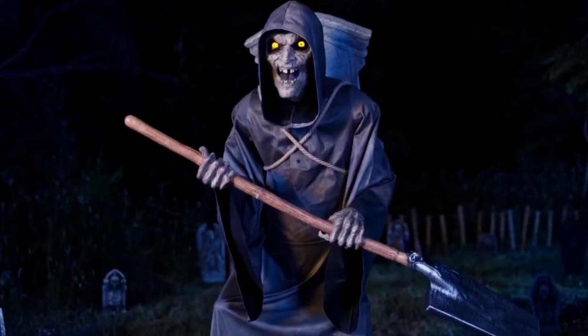You know, he definitely is really freaky. He would go well with any theme pretty much, especially a graveyard theme. And I really can't wait to see him in stores this year. I think he is really cool. I haven't seen his price yet. I hope it's good because I really plan on buying him.